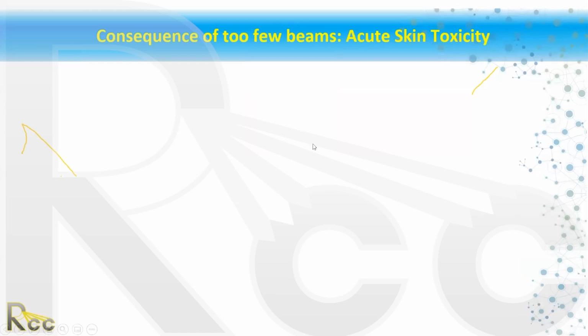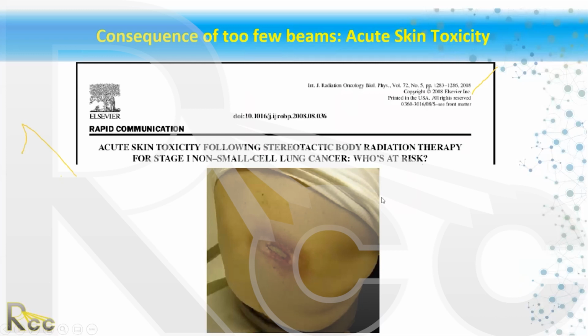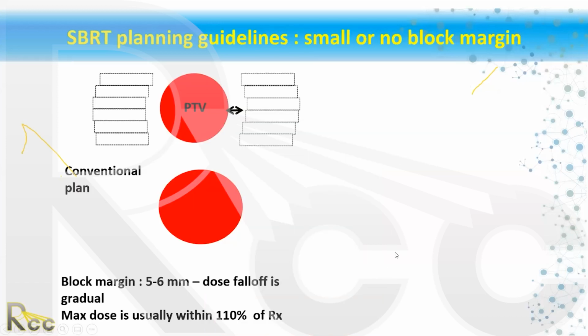And the reason for that is if you use too few beams, you can end up with very high skin dose. This is a picture from a publication in the Red Journal back in 2008 of a patient who got a very, very bad skin reaction because they were only using, I think, 2 beams in this type of treatment with high dose. So you have to spread out the skin dose, and that's why you want to use a lot of beams.